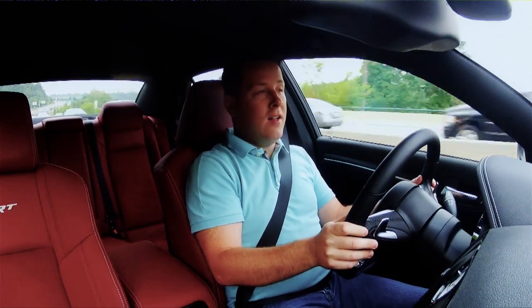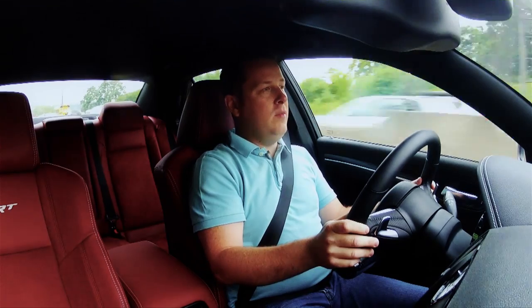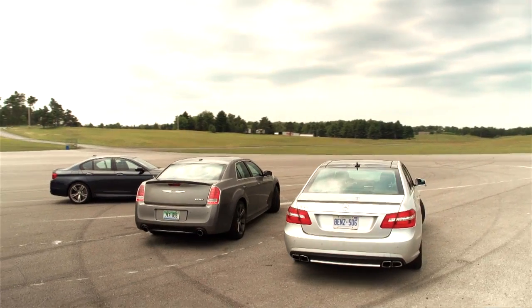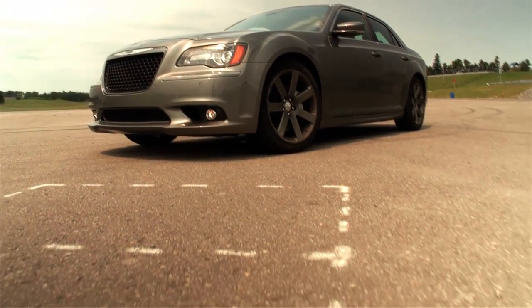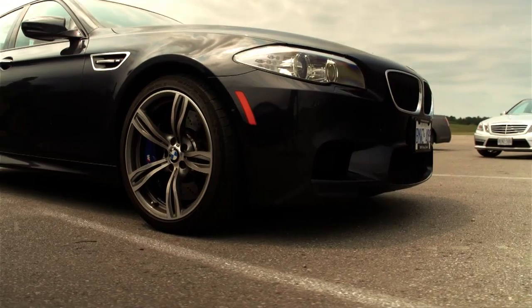The automotive gods have shined down upon us with good grace, and we have managed to gather up three super sedans. We have the Mercedes-Benz E63 AMG, the Chrysler 300 SRT8 you see me piloting currently, and filling my rearview mirror currently, the BMW M5.